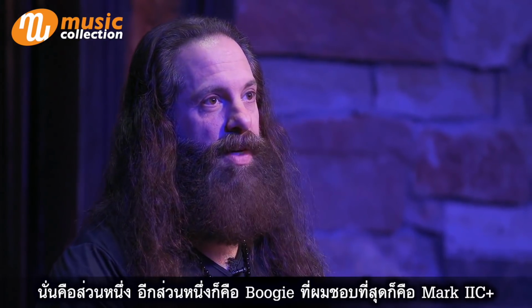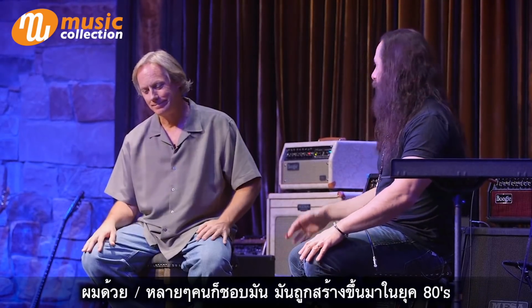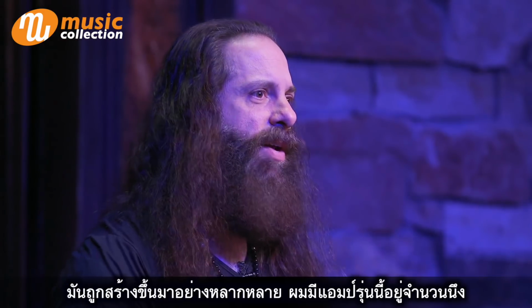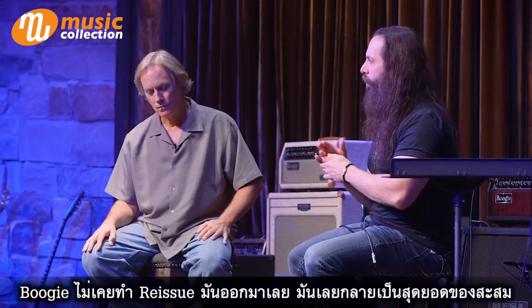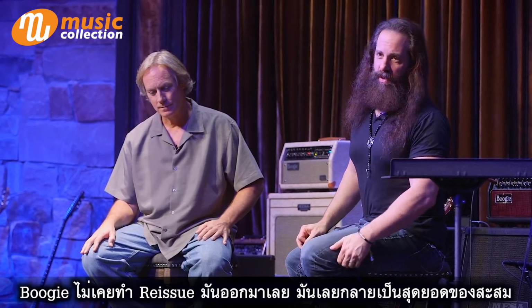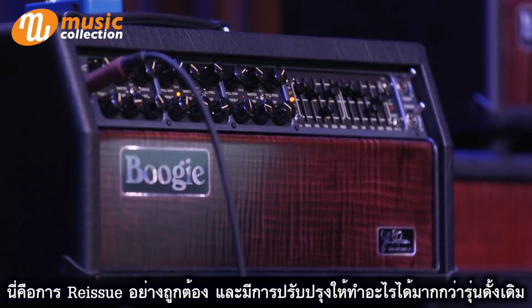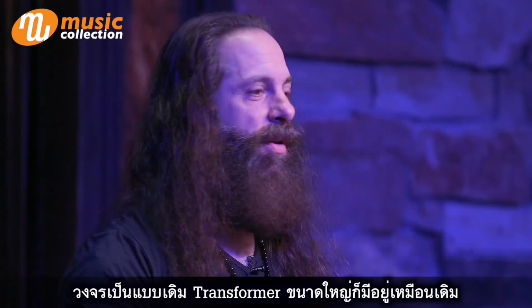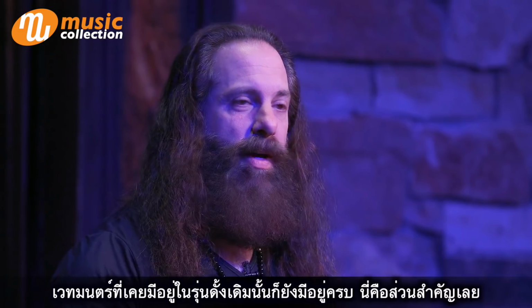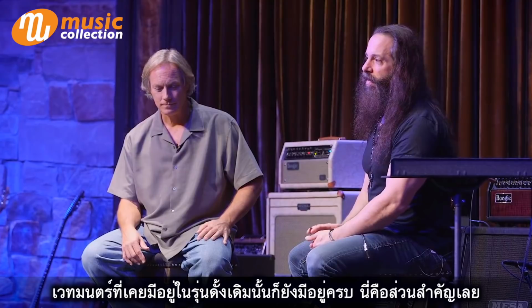The other part is that one of my favorite Boogies of all time has always been the 2C+. Mine too. A lot of people love that amp. It was made throughout the 80s in all different incarnations. I have a bunch of them. Boogie had never really done a reissue, and to a lot of Boogie collectors it's like a holy grail. So this is a bona fide reissue. It's modernized and does more than the original, but it has the same circuit and the same big transformer and all that magic that went into the original. I think that's a big part of the story.